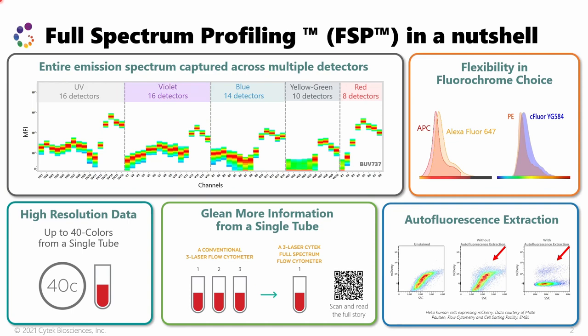So what is SciTech's approach to full-spectrum flow cytometry? At its core, we are recording and utilizing the entire spectrum of emitted light for each fluorochrome excited by each laser onboard the instrument. By doing so, we are enabling powerful applications unique to full spectrum flow cytometry. For example, you can now run dyes that on conventional systems would overlap completely in their peak emission, such as APC and Alexa 647.